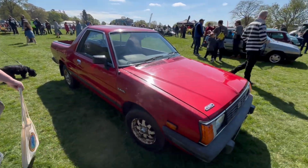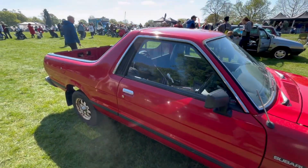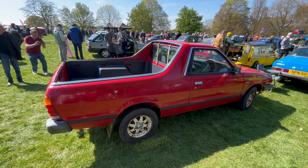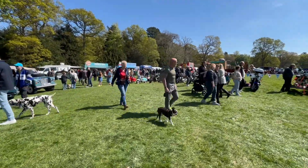Oh, the Subaru, yeah. Started it all off. One there, yeah. Started off the 4-wheel drive, where all the rest of the rally cars came from. The genesis of rally cars. They've also got bikes here.